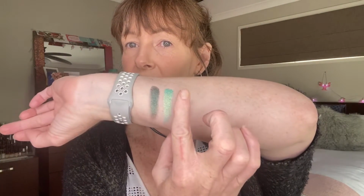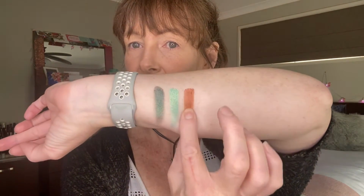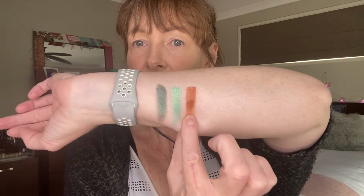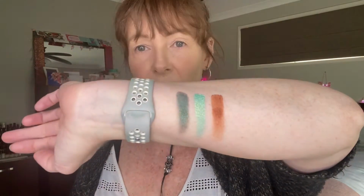It's a single from Juvia's Place. It's a nice rich matte sort of terracotta-y sort of shade, I guess you would say. And yeah, there we go. Well, gone a bit patchy, but I'm sure it'll work on the eye just fine.